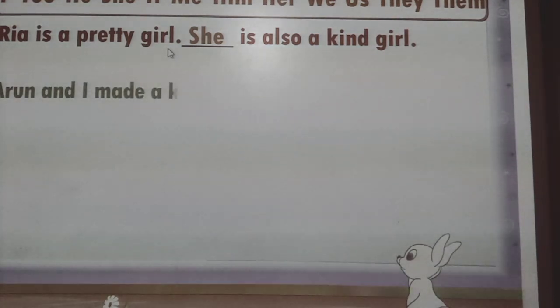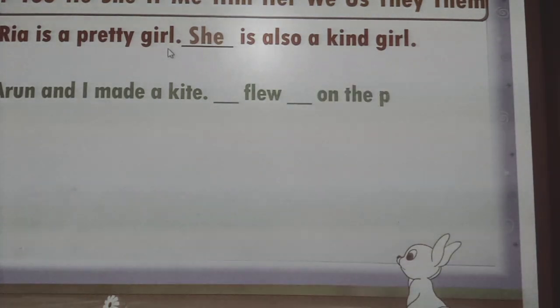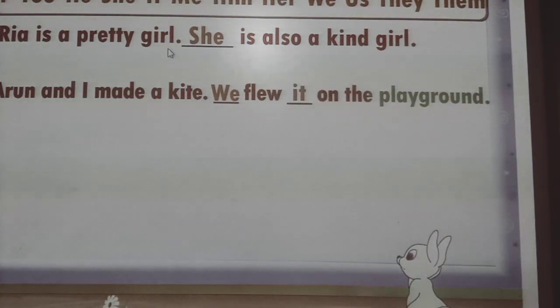Arun and I made a kite. Dash flew Dash on the playground. Arun and I made a kite. We flew it on the playground.